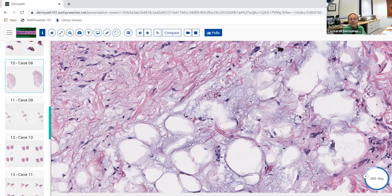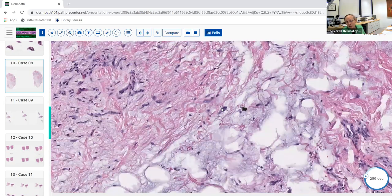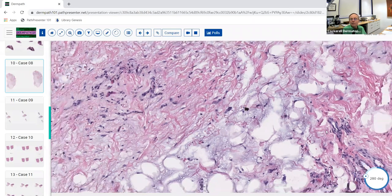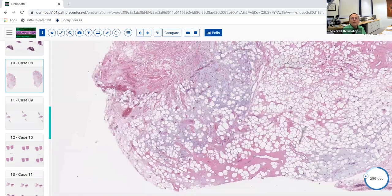It's got a lot of these pleomorphic floret cells, not just three or four, but a lot of them. That's pleomorphic lipoma. So again, if you see a lot of those and you see lipoblasts, then you think of either a lipoblastoma or the possibility of liposarcoma, but those generally don't pop out. They're usually much larger. So this is just a myxoid lipoma. Just another variant of lipoma.